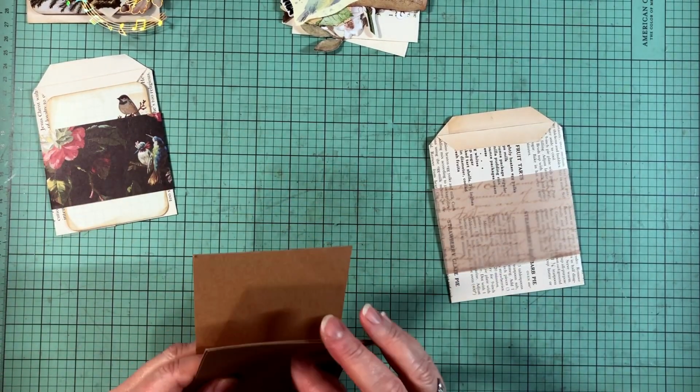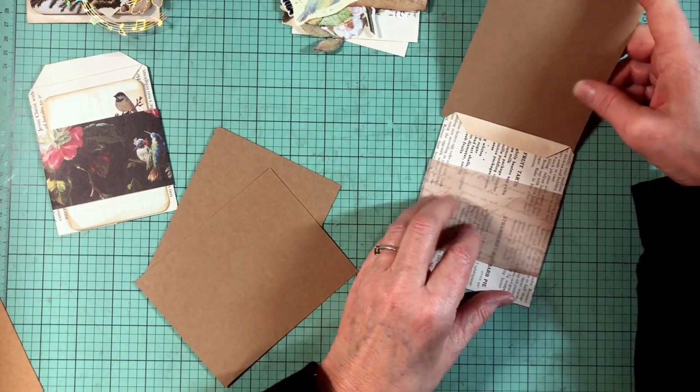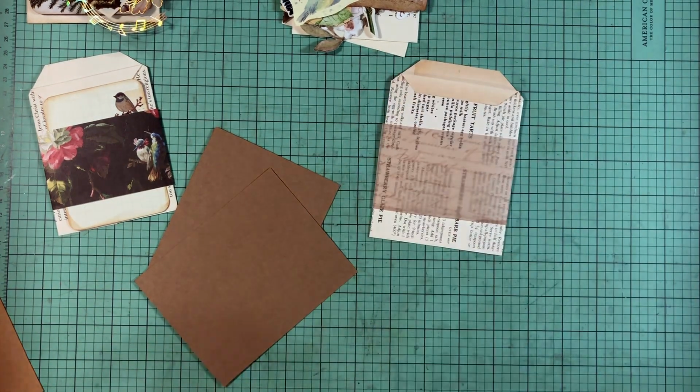Anyway, just super enjoyable. These are cardstock. I think I cut these off of a card set. Okay, so I just need it to be a little bit narrower.